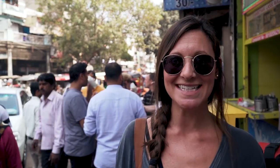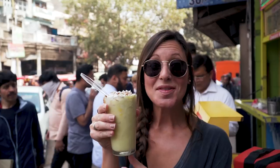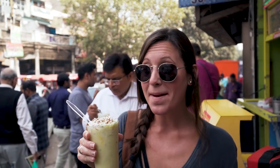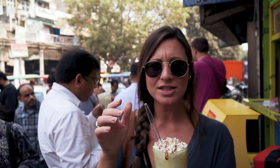After four whole hours of food touring around Delhi, we're at our last stop. But it is lassi, which I'm really excited about. Oh my gosh, so pretty. There's six different flavors. I ordered the saffron, which is Kesar Badam. Lassi, if you don't know, is like a milky yogurt drink.